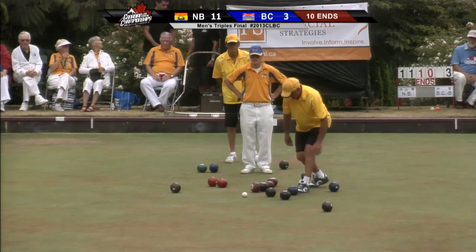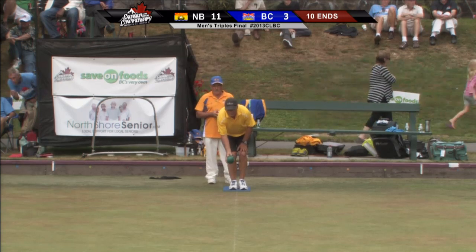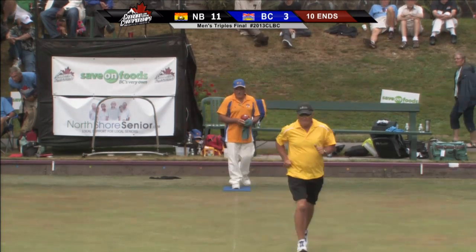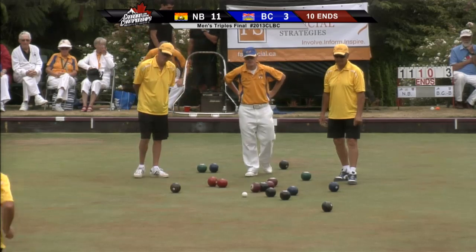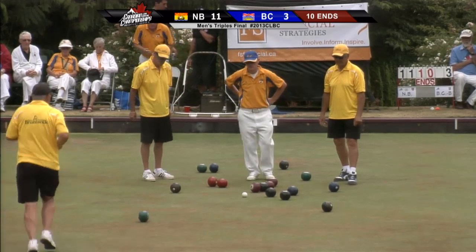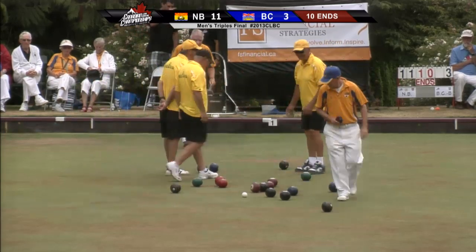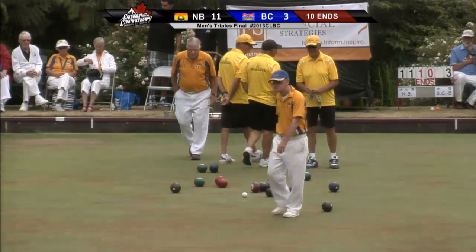Same ball. Last ball, he's got a tighter line on this one. Tighter line? Maybe a bit wider. Just going around. It's tough to tell from this angle.